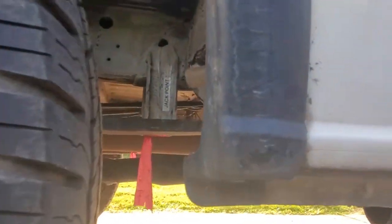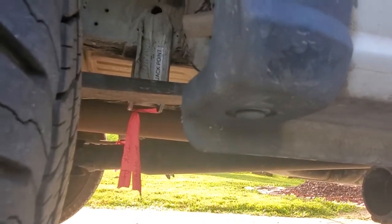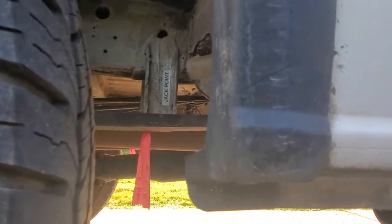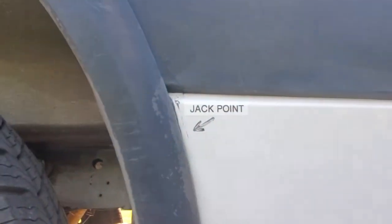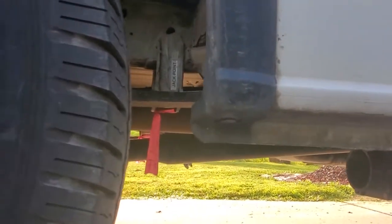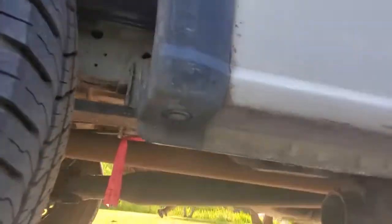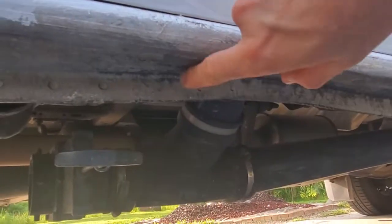A jack point is a place that can withstand very high pressure to lift the vehicle up. And so my jack point is right there. You see how I marked it with a flag tape and also a label on it, and also a label here showing where it is, because if those jackasses can't find where that is, they will lift on the body right here. See how they did it right there?